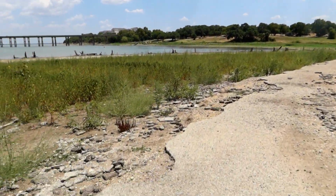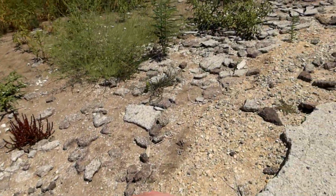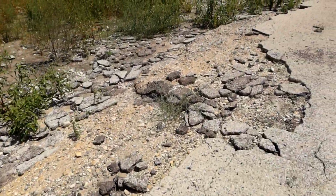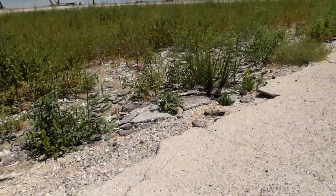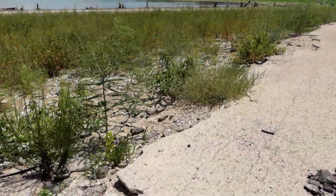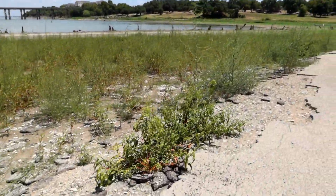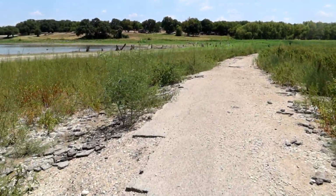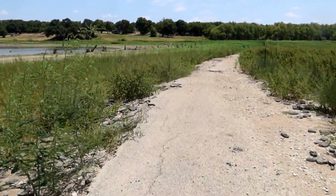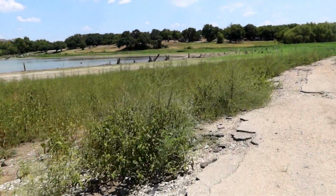Yeah, we're getting down here close. You can see though that the water level's been up to here because it's eroded away part of this road. It looks like the road's going to dead end here, so we may have to do a little cross-country action here if we're going to get down to the lake.